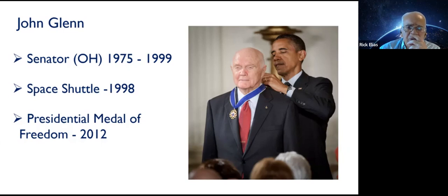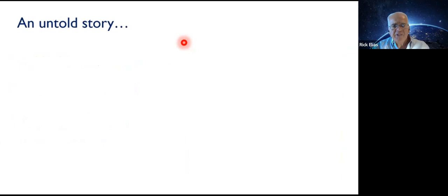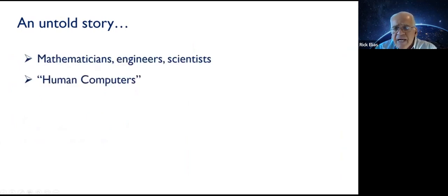Now, while all this is going on, remember I mentioned that the space program became a national effort to which thousands of people were working. Among them was a group of mathematicians, engineers, and scientists who performed calculations for the space missions. They were often called human computers.